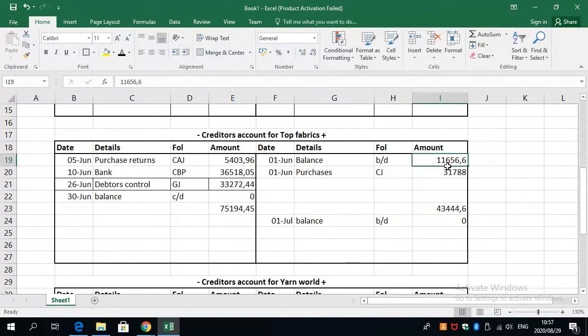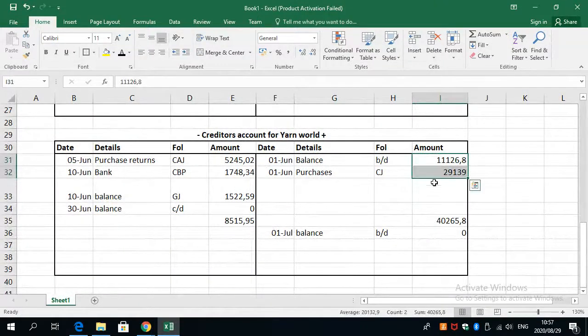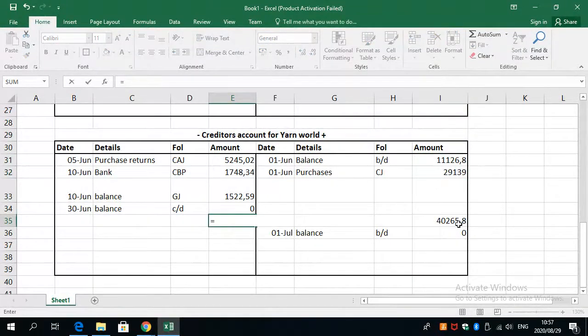So this side, if you combine the two, you have one. If you combine these two sides, you have 40,265 this side. So obviously I also need to write it here. So let's write this here.